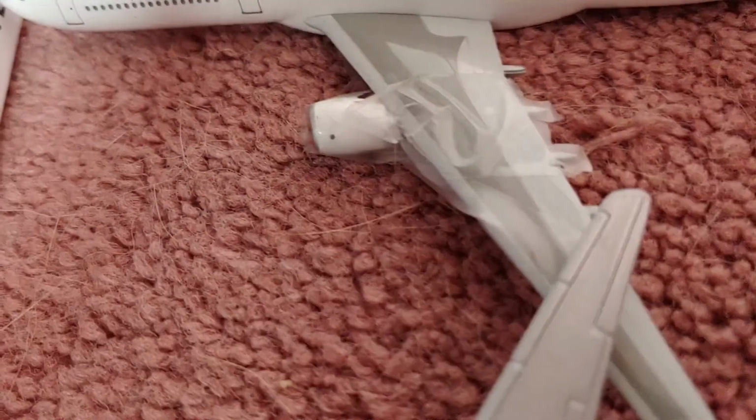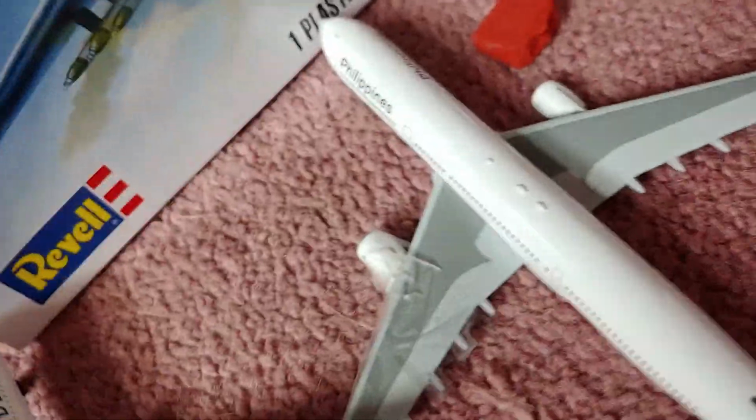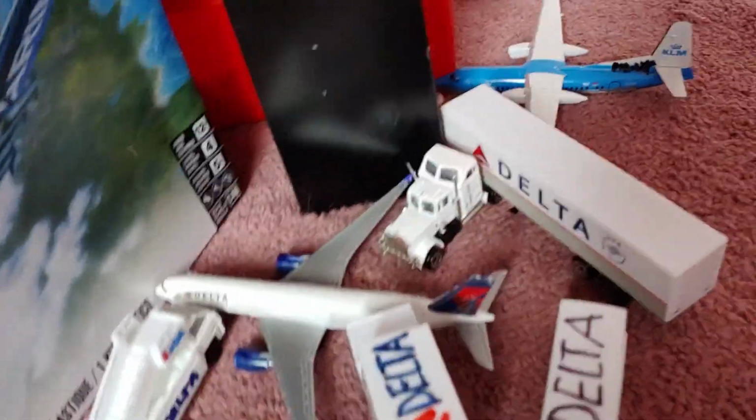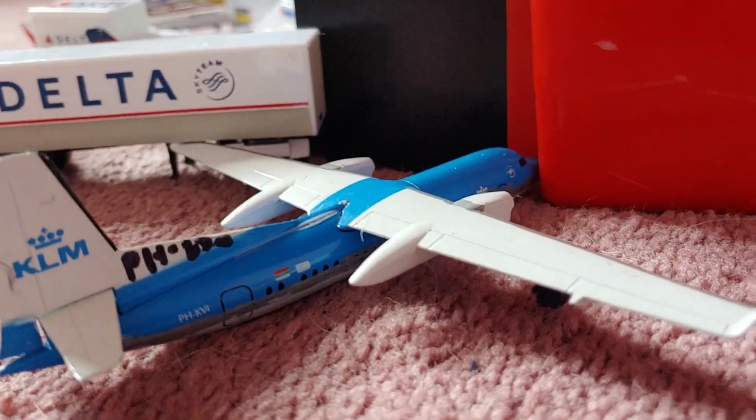Philippines A330, which my dog knocked over the stand and the engine broke off. Or elsewhere, it was loose. But I didn't know how to get it back on. This part right here that I'm showing you fell off too, so I just had to tape it. Crowded Delta A350 with these Delta trucks because I told you this was my airport, but I'm gonna do my airplane collection video every 3 months. 3 to 4 months actually.